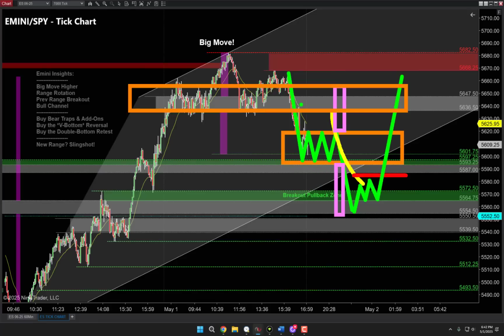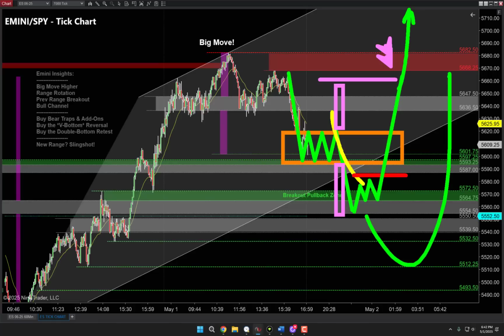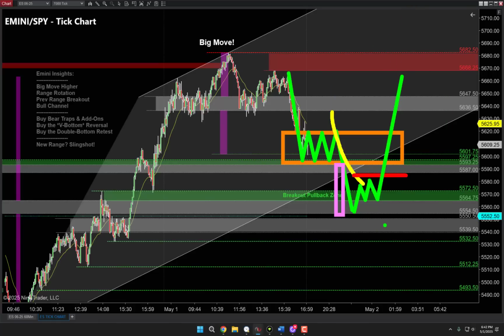We call these slingshot reversals because most of the time what happens is we blow right through that pendulum. It just bam, right? Just blast. It slingshots off that low. So again, do not be upset if we go sideways overnight. One of my favorite trades for tomorrow is that bear trap below that low.